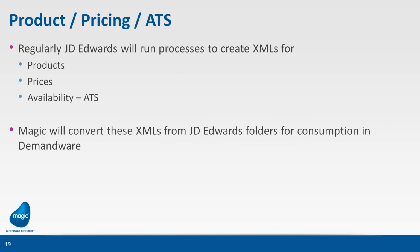And then product pricing and availability to sell, ATS. This is the outbound component for Demandware. On a scheduled basis, the content for Demandware is updated: new styles as they get created, updated pricing as we have special promotions or sale events or just changes in our price points. Those get updated to Demandware.